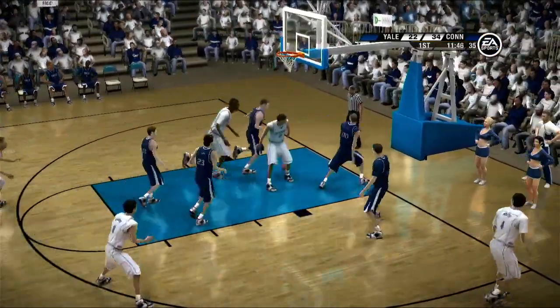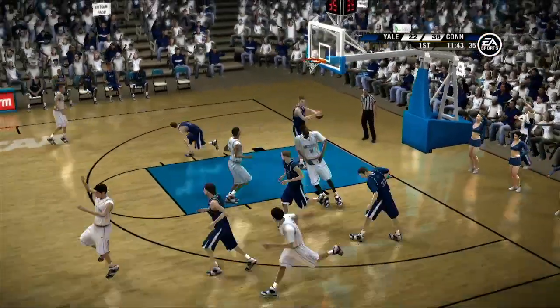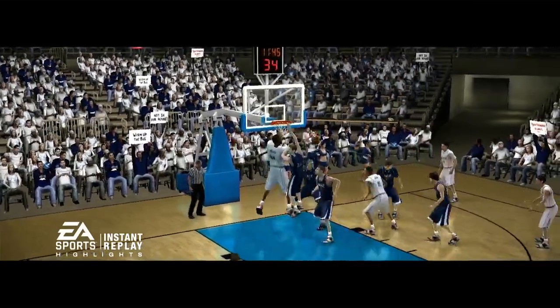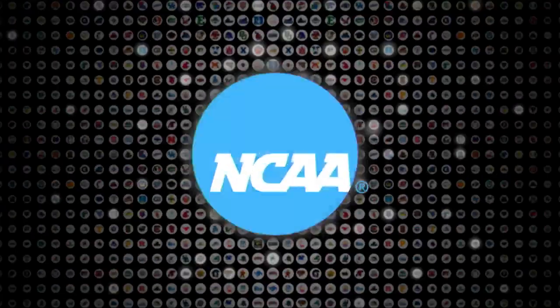Can't get the shot to drop. Looking for the foul. They're lighting it up from the field right now, Dick. Dangerous rhythm, my friend. Dangerous? Dangerous for the defense if they keep it up.